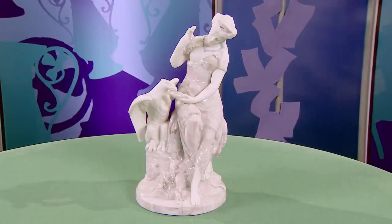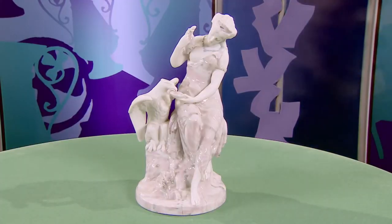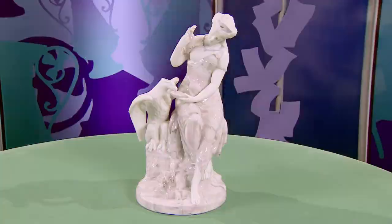The first deal of the day is with Henry Nichols. Will he offer a smashing price for this figurine? What's the history of it? I brought it in today on behalf of my friend. It's been passed down through her family. So it started with her great-grandmother. And it's now been passed down to her, and she's asked me to come in today.